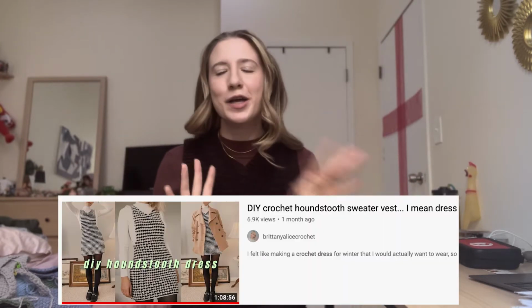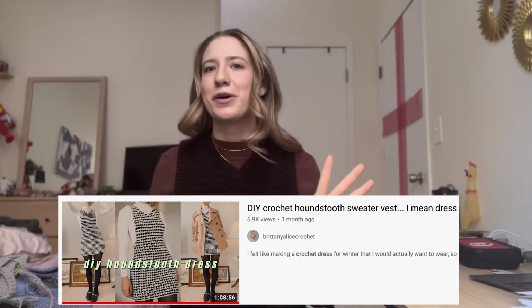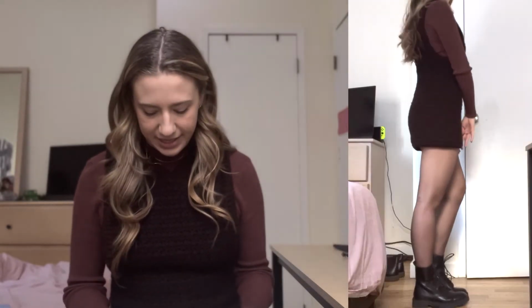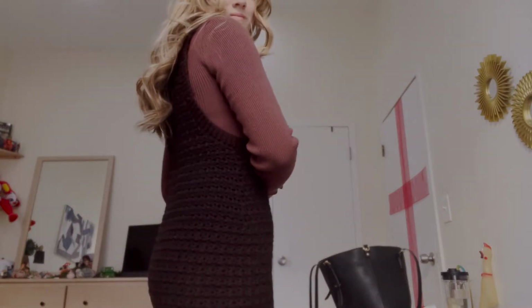It's a houndstooth. I always want to say gingham. It's a houndstooth dress. I roughly followed this tutorial, but if you don't like it, don't blame the tutorial because roughly is an understatement. I basically looked at her photo and I kind of figured it out from there. I do like it a lot. I think I'm gonna have to block it because as you can see, it's a little short and it is acrylic, so it has quite a bit of stretch. It's just not staying stretched.